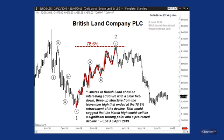Since then, shares in British Land have declined around 10%, and so at this juncture, the analysis remains valid. Now I'm watching the January low to see if the price breaks through there and raises the probability of an ongoing decline. Well, I hope that example will help you in identifying Elliott waves, particularly second wave retracements. Doing that should lead to some exciting opportunities.